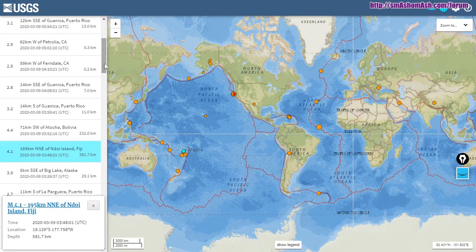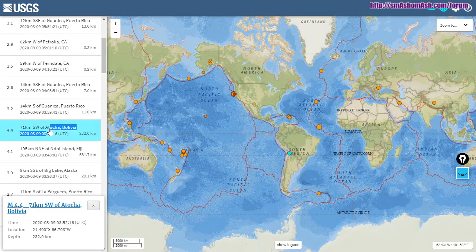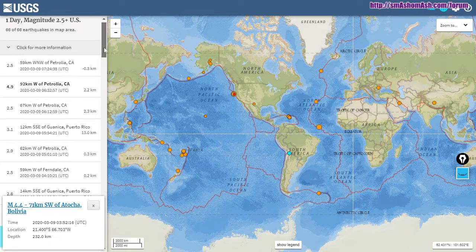Another deep quake at Fiji. 581 kilometers at a 4.1 magnitude. Here's a deep quake at Bolivia. So extreme deep quake event, folks, all around the whole world.